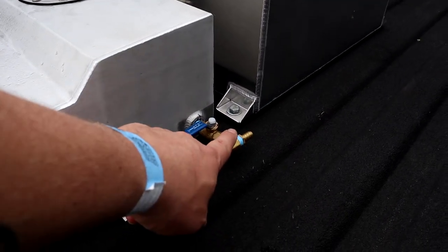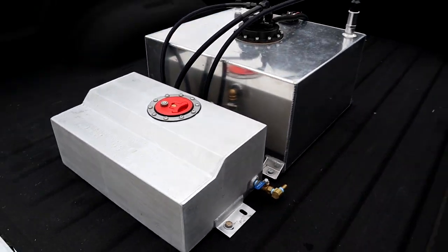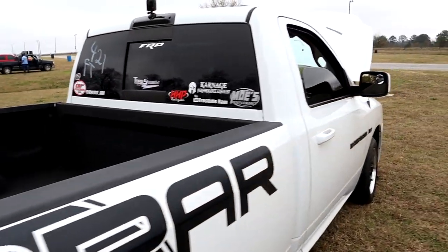We got a little drain right here. I can hook a hose to it and we can drain the water out and add more ice if we need to. But all in all, that's pretty much it. That's what we've changed on the truck so far.